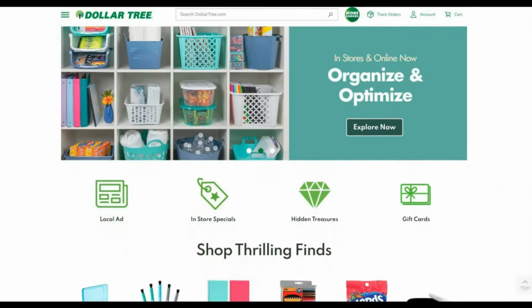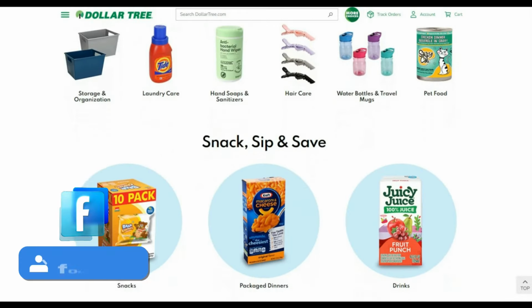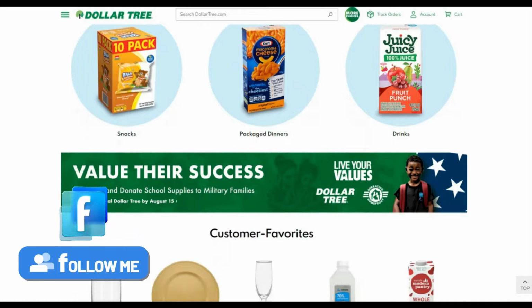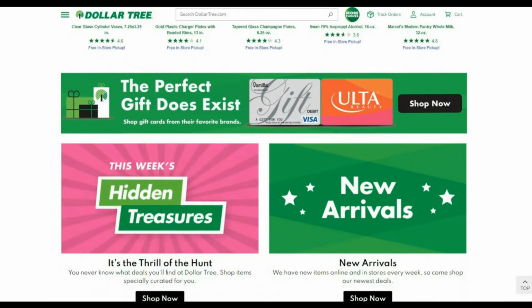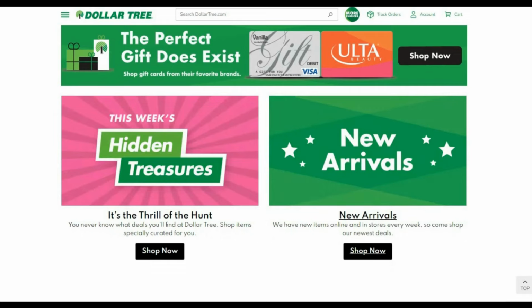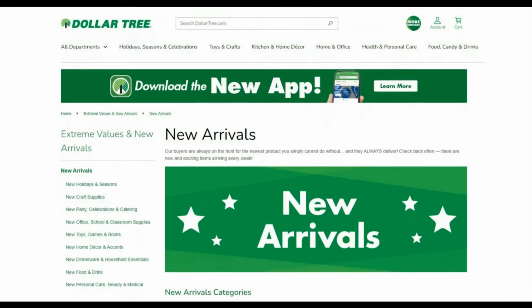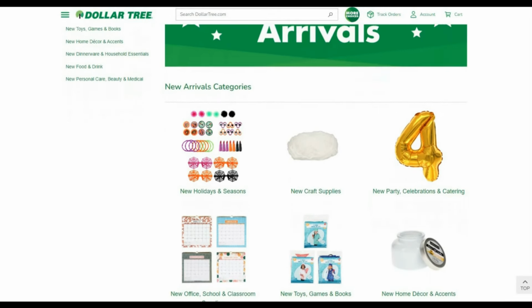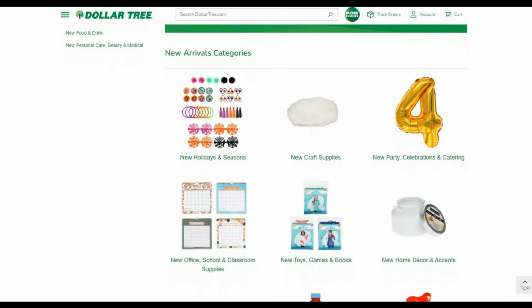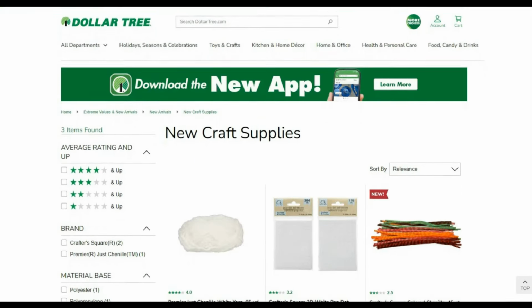Next up is the Dollar Tree, and they always have new stuff coming out every season, and they definitely are probably the best place to go to get school supplies if you need pencils or pens and paper. That I think is the best for that. And then also any kind of decorations. These are their new arrivals. I'm just going to touch base on a few things.